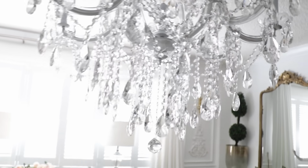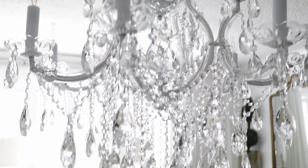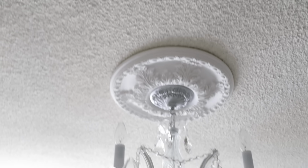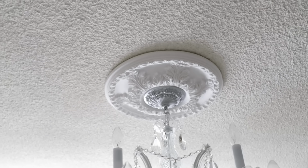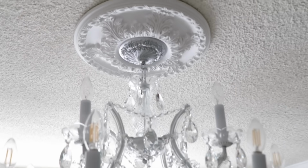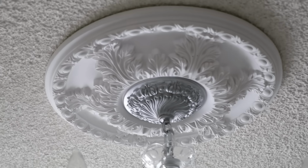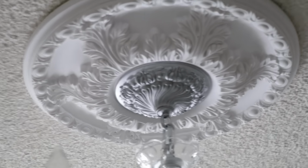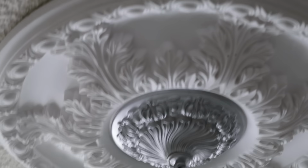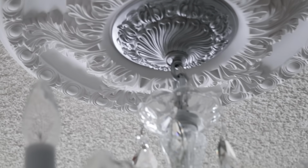So last but not least, you guys, is the chandelier. And I'm still up in the air about this chandelier, but this is the Maria Teresa chandelier. I absolutely love the medallion in the ceiling. I think I might just faux paint it as well as the cap that goes with the chandelier. Or I might just swap the chandelier out completely, but I do like the Swarovski crystals that are on the chandelier.